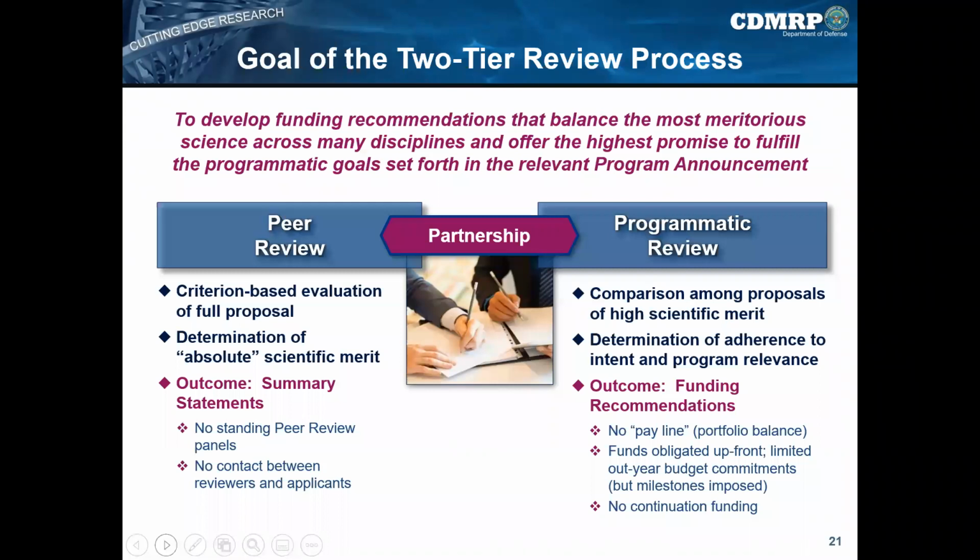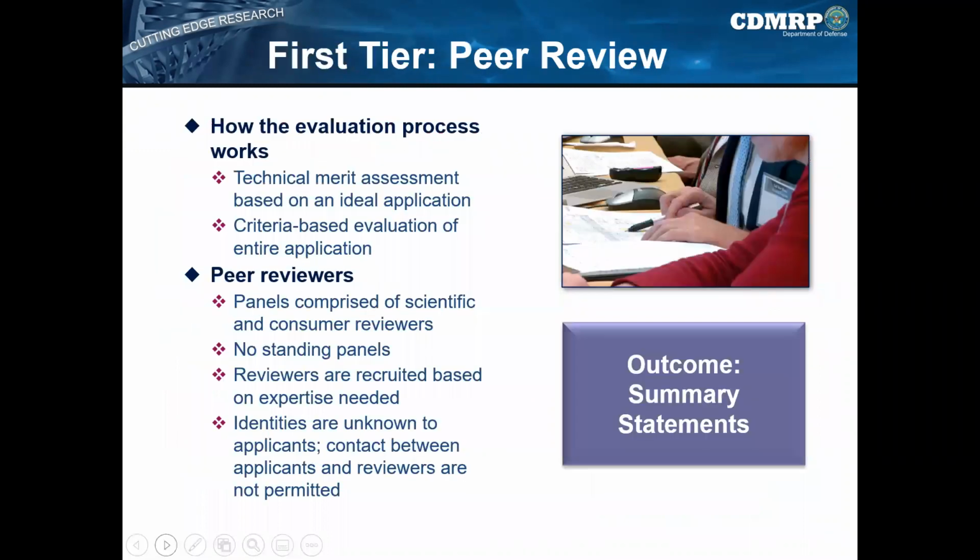So let's go into detail on the next slide on 22. We'll see how the evaluation process actually works for peer review. Here, there's a technical assessment based on the ideal application. We're looking at a gold standard. And there's a criteria-based evaluation of the entire application. How do you know what that criteria is? It's published in the program announcement. We give you the cheat sheet in the program announcement. So it should be fairly easy for you to make sure that you're answering all of that. And I'm going to give you an example of that in a moment.